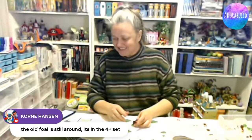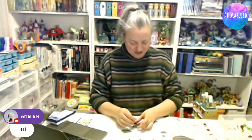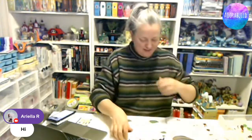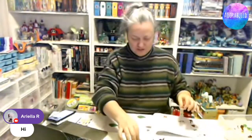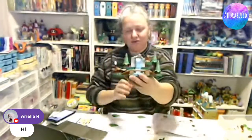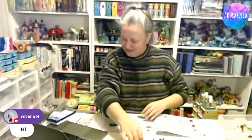Oh, and Ariella is here as well. Hi, Ariella. Welcome on in. It's lovely to have you here again. We are just starting to build up the Forest Horseback Riding Centre. So that's what we're building at the moment. And we just finished building the gorgeous little waterfall set as well. So, yeah, welcome on in.